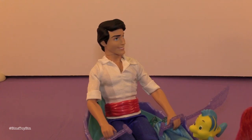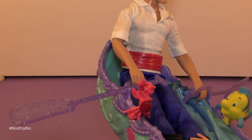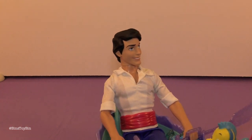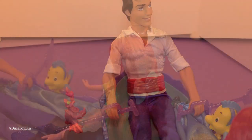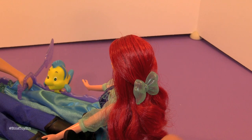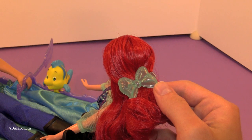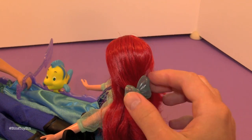Here's a closer look at the Prince Eric doll who's rowing the boat with these very sparkly, kind of translucent rowboat oars. Yes. Actually, I think I have this one wrong. Oh, you can also put it there, like in the movie. Yep. I fixed the bow in Ariel's hair. It was just kind of there, like, hey, look, there's a bow in my hair. So I kind of fixed it a little bit. And it's like a plastic barrette. It's not like a fabric bow.